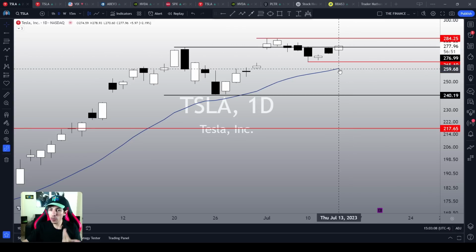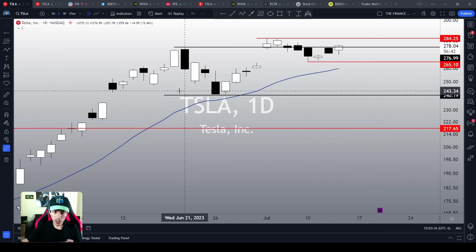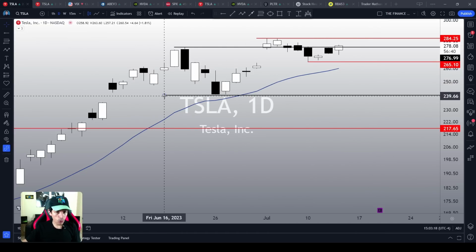Yes, we could possibly lose the 21 EMA, the exponential moving average, and seek lower support levels like the $240, this black line down here. I really hope that right now you guys can see these numbers.